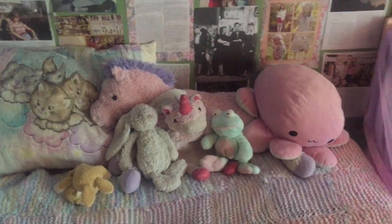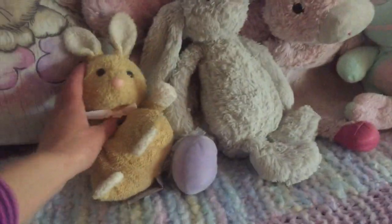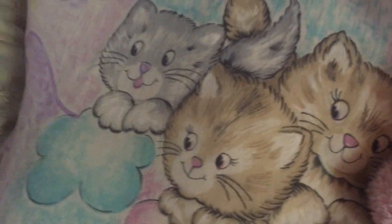And here we can see my stuffy collection, or at least some of them. This was my first ever stuffy of my life, but this is my current favorite stuffy. Their name is Lavender. I've got lots of bunnies and some TYs and Moxie and Totoro. This is also a knitted thing that I did. I knitted this pillow. That was a fun time. And I have this really cute, I think someone drew this. I found it at the thrift store. It's an adorable kitten pillow.